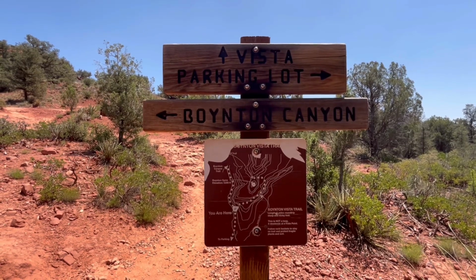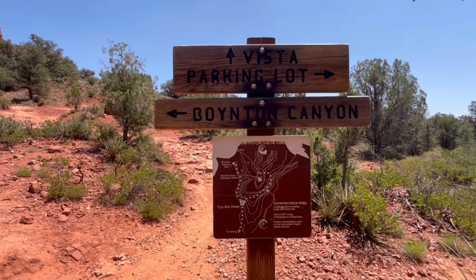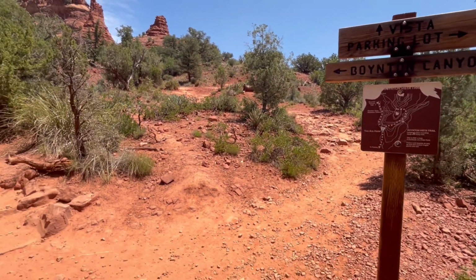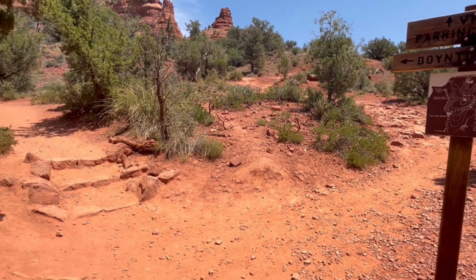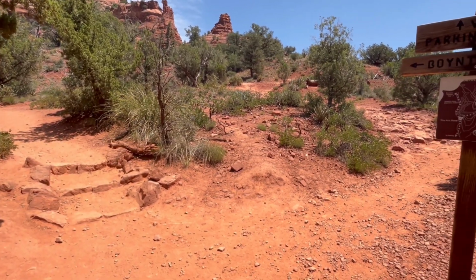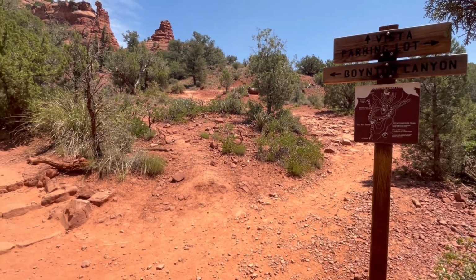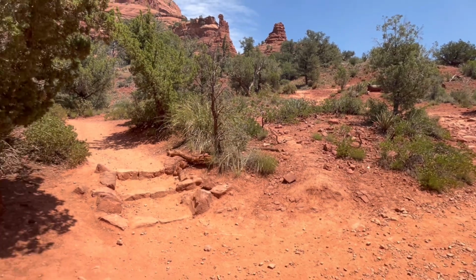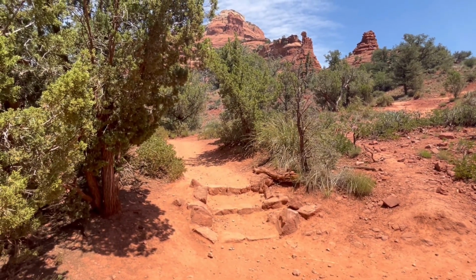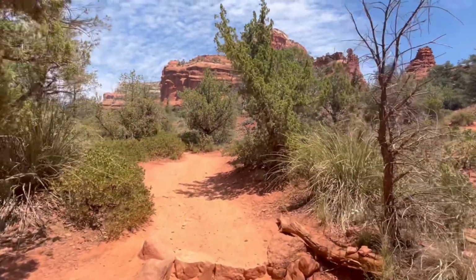Okay, so when you get to this point, you need to pay attention because you might get lost. When you come to this fork, to the right it tells you Vista. It takes you to the Vista point where you can go up and see Enchantment. You need to stay on Boynton Canyon Trail, which is going to the left. It's still going to be taking you alongside Enchantment Resort, and that's where you need to make sure you're going left and not right.